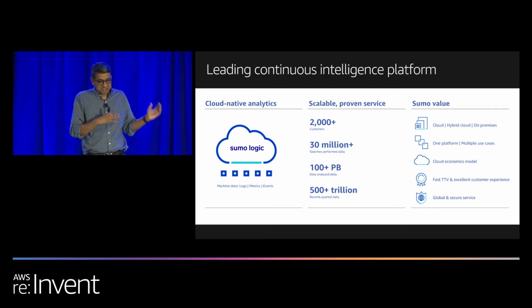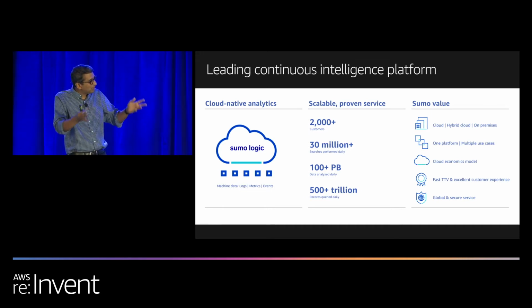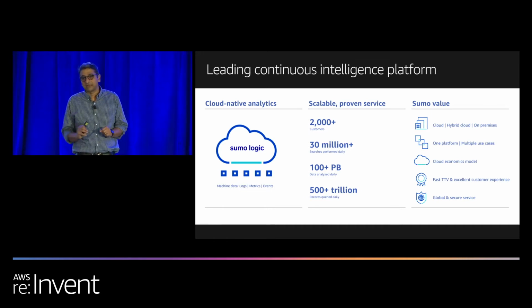Sign up for our service, send us your data, and you should be up and running in a matter of a few minutes to hours. This is not days or weeks or months to set up a server and do all these other things. We cut through all that crap. We allow you to get value very quickly with the service.